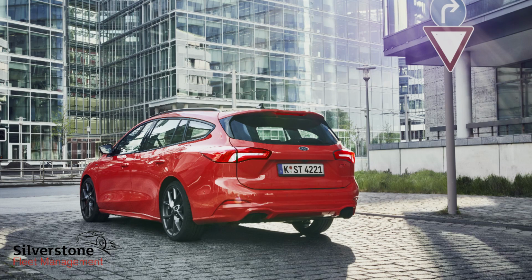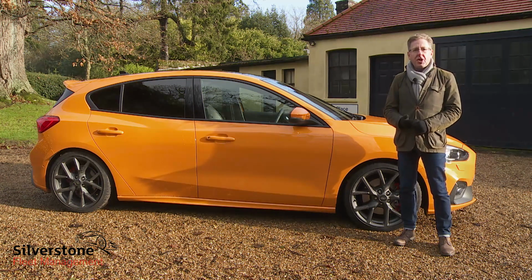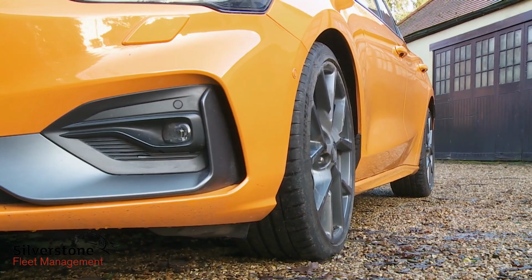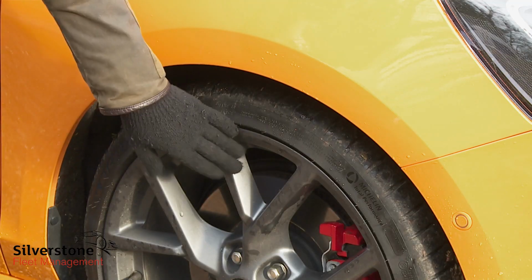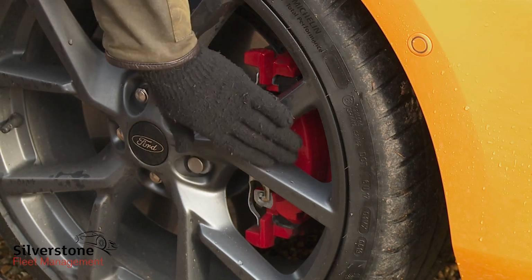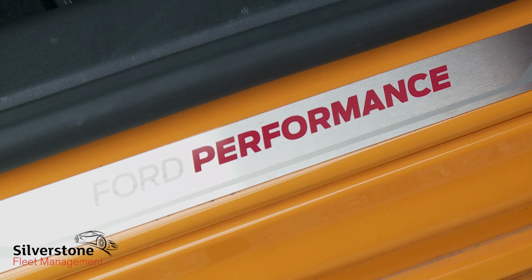A full body styling kit is, of course, a continuing part of the ST package and includes these bulging side skirts that emphasise the 10mm lowered chassis height. The wheels are now a size larger than before, these large 19-inch magnetite finished rims, and they'll be embellished with evocative red brake calipers if you've paid extra for the optional performance pack.